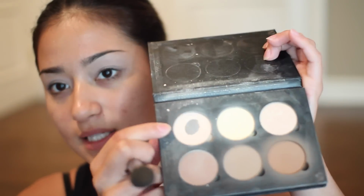Now to set that, I'm going to be applying this shade right here. This is from the Anastasia Contour Kit. This is basically going to set that cream product because it's a lot easier for powder products to blend with other powder products rather than trying to be blended on a cream product, because sometimes the shadows can get stuck in certain places and be more concentrated in places you really just meant to blend out. It's very annoying.